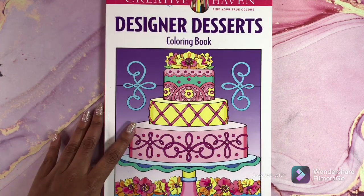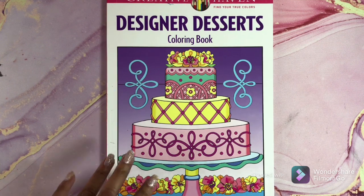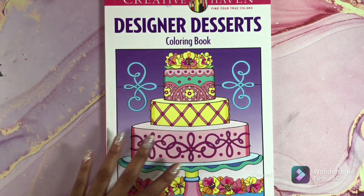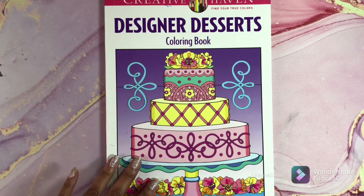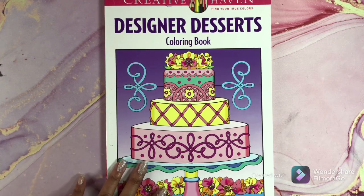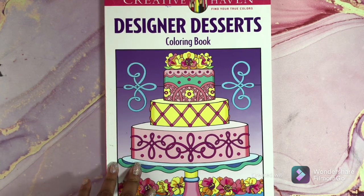My second Creative Haven book is Designer Desserts. I love this book. I recently completed a page in this book for a color along in a Facebook group that I'm in. I'm not going to show you because you will see that finished page with my finished pages at the end of the month.